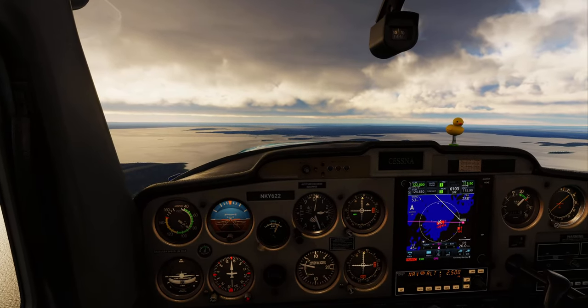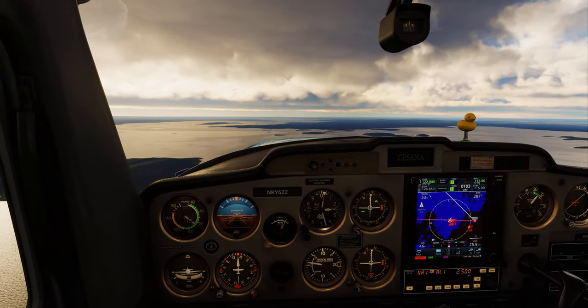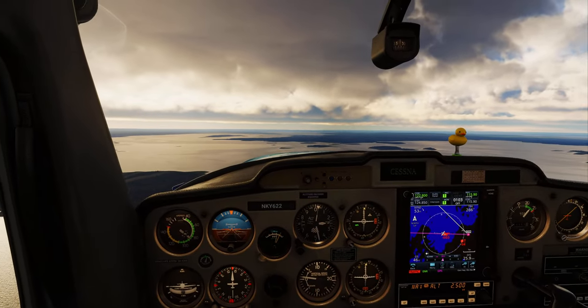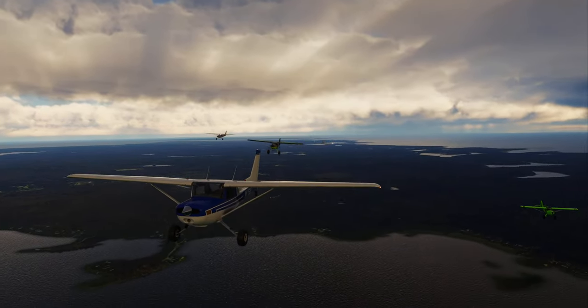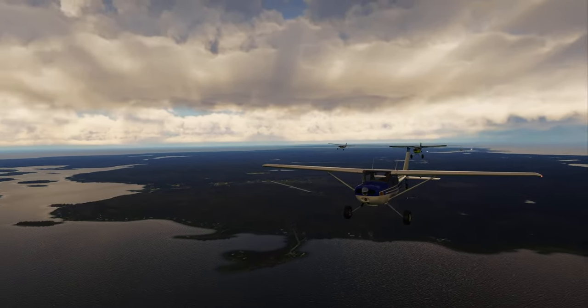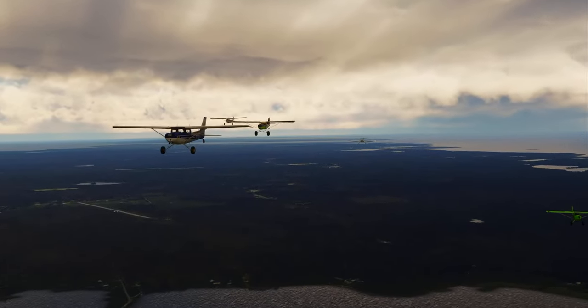Okay. I'm going to pull my power back some so you guys don't have any issues catching back up. Oh, no, I'm going to shoot past you. Pull your power. Oops. Okay, there we go. That's awesome. Look at that sun shooting through those clouds behind us. It's going to make an amazing screenshot.